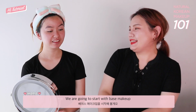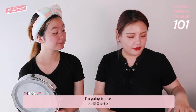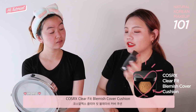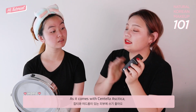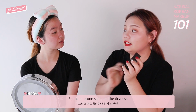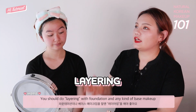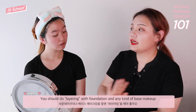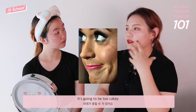So we start with the base makeup. As you've got dry, acne prone skin, I'm going to use the Blemish Cover Cushion. This one is good for blemishes or acne prone skin as it comes with Centella Asiatica, which is good for calming and soothing. For acne prone skin and dryness, you should do layering with the foundation or any kind of base makeup. If you put too much at once, it's going to be too cakey.